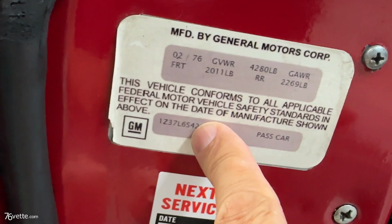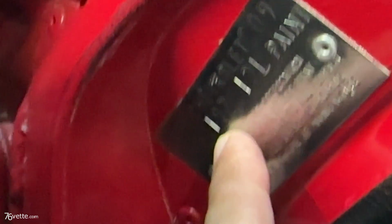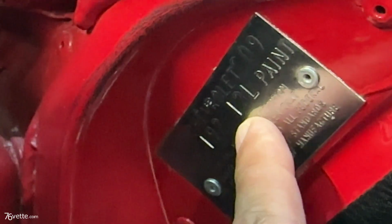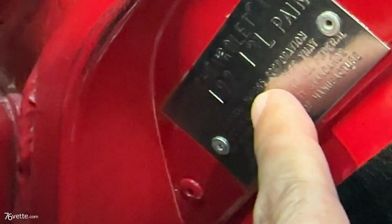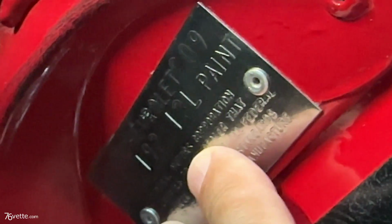Now, this tag should be on the vehicle, but it shouldn't be confused with the trim tag, which happens to be located right in here. Anyway, this trim tag, all it does, it tells you when it was manufactured, the inside trim, and the paint. In this case, the original paint was, you can barely read this one, 13L. So that's the code. 13L is for lacquer paint. And then it has just some wording about GM and federal stuff and whatnot. The trim tag, by the way, will not have any VIN data.